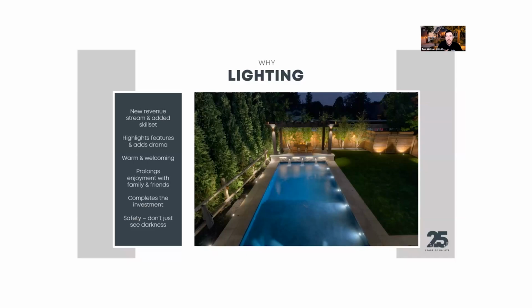We have lighting on the back so that we're getting a longer usable space. It seems like a larger space than if it was just the pool with the lights, and then again, the fence to the other side there. So we're creating a larger space, and it's warm and welcoming. You want to be in that outdoor space. You want to enjoy the space. You're not afraid of it, as humans, of the dark.